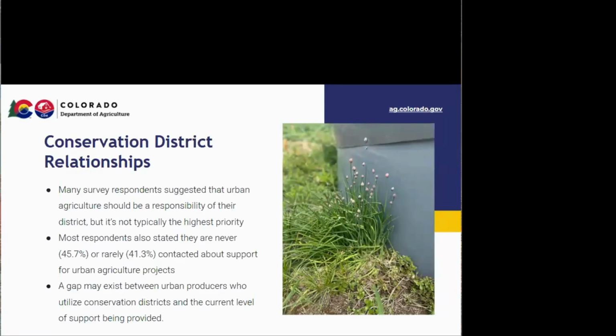So many of you may have filled out this survey, so thank you so much if you were one of the folks that did. I did get a lot of responses, so I was super happy with that result. But in the survey with conservation districts, I asked about whether or not urban ag should be a responsibility of the districts. And many people said yes, but a lot of people didn't consider it a high priority, and many suggested that they don't currently have any specific programs that are targeted toward urban producers, which is totally fine.